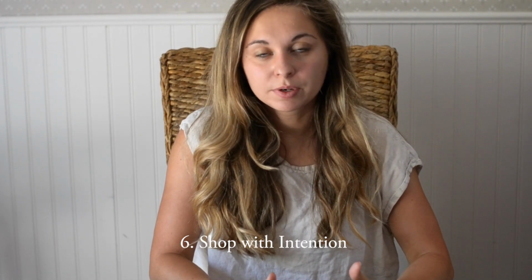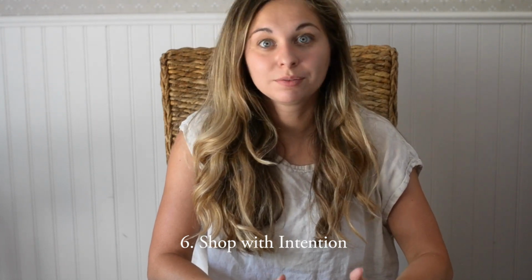So something that I've been working on is making a list of items that are what I would call gaps in my wardrobe. Recently I have realized that I don't have hardly any basic tanks or tees that can be paired with other things to create a cohesive outfit, whether it's pairing it with a skirt or jeans or shorts. And so that's something that I'm on the lookout for.